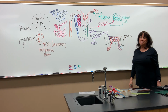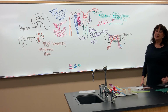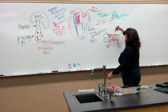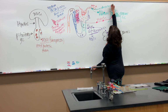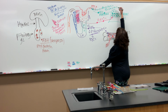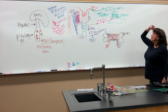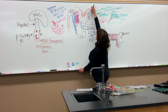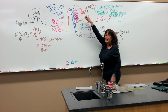And what does it do? Basically, it tells the tunica muscularis cells to make and release basically angiotensin 2. Angiotensin 2. And so the tunica muscularis is going to make angiotensin 2, which is a vasoconstrictor. Vasoconstrictor. Right here. And so basically it makes that vasoconstrictor, and the afferent arteriole is going to clamp down, and it's going to push more blood into the glomerulus, which will make it drip faster.